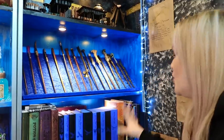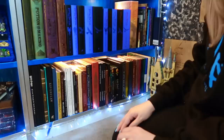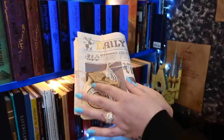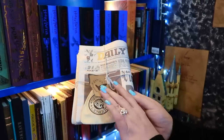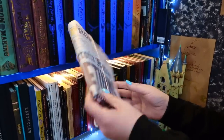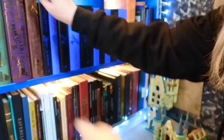So then we have books. I've changed these so many times because I have so many books. This is a Daily Prophet newspaper that I was sent from The Forgotten Corner, who did some amazing Daily Prophet newspapers just for me and my Patreons. And it's got me on the front. I could open it, but there are plenty of photographs on my Instagram of it open. I don't want to open it, so check out the photos.